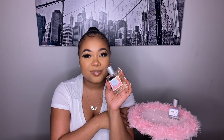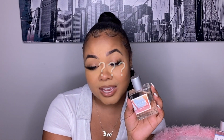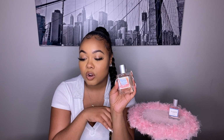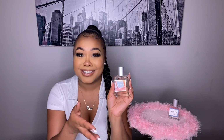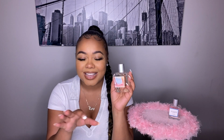So in the top notes of this fragrance, we have bergamot, cassis, I think that's how you say it, green apple, and freesia. In the middle notes, we have violet leaves, heliotrope, and muguet, however you pronounce that, that's in it. And then in the base, we have coconut milk, orris, and musk. Y'all know I love musk in the base.